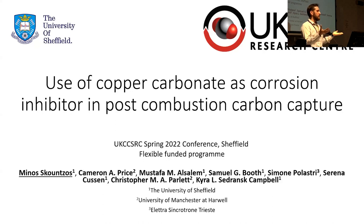Essentially, the issue is that if you use a relatively cheaper material, and that happens in plants all over the world, they're literally dissolving from the inside out. So what we're trying to do is find mitigation techniques, either through coatings, which is another mitigation strategy, or by using inhibitors to be absorbed on the surface, on the inner walls of a pipe or a reactor or the absorber.